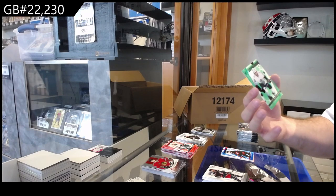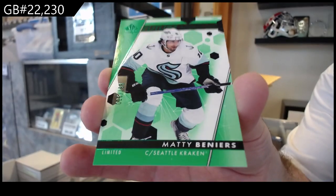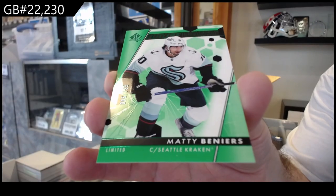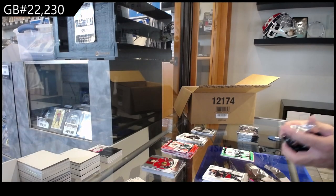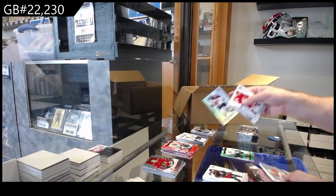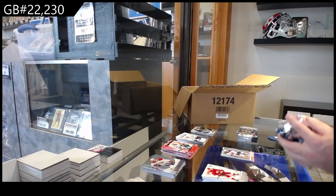Numbered to 199, Green Future Watch, Matty Beniers. Come on. 199, Matty Beniers, Green. That is who you're aiming for for Seattle. Sorry. Spectrum for the Oilers of McDavid.